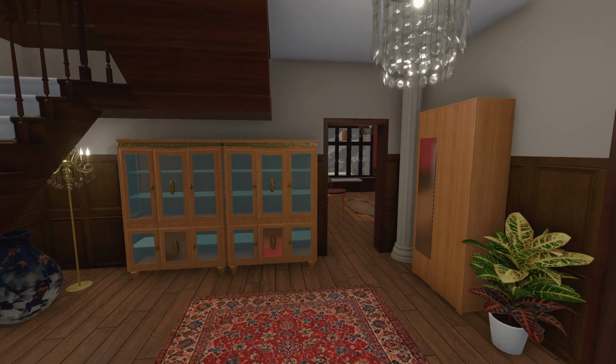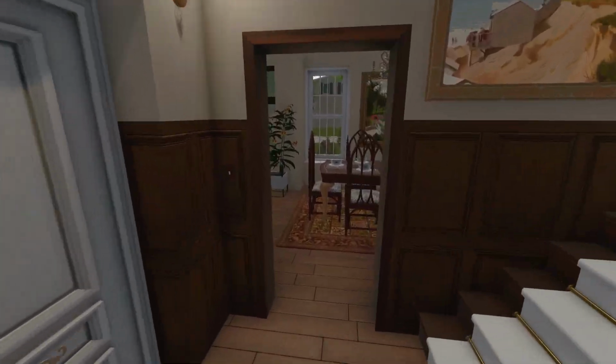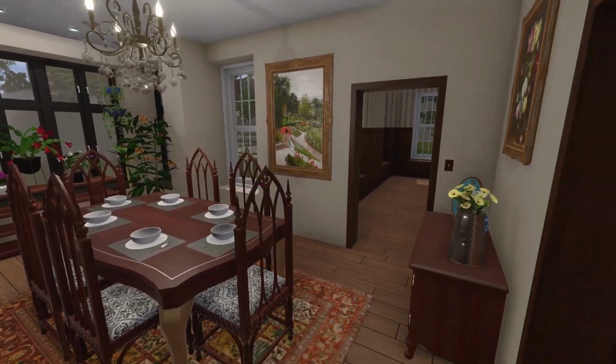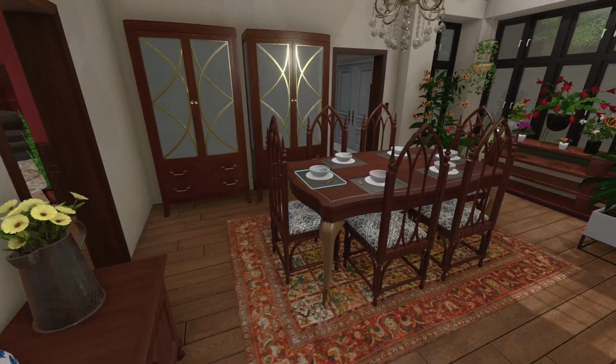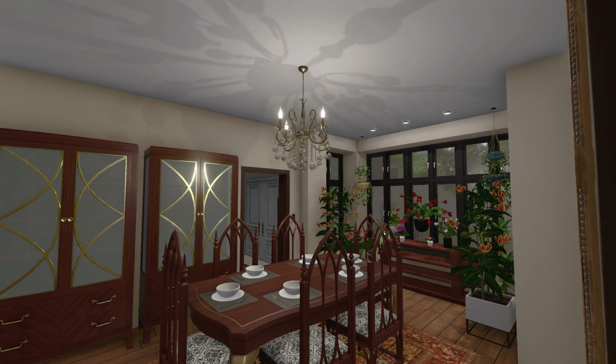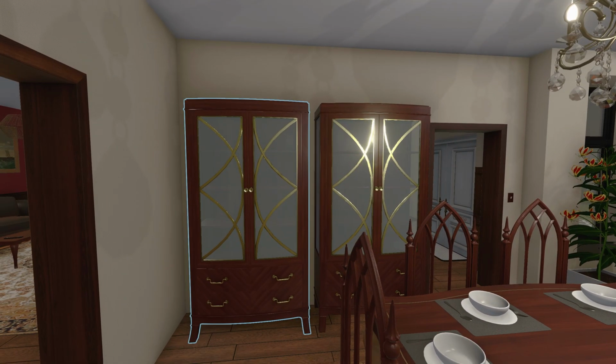Okay, my friends, I have another 2 rooms done. This is going to be our dining room, and I really like how it turned out. I've got a table here with a few chairs, set some placemats, with a nice big fancy chandelier right above the table. A couple of sideboards over here.